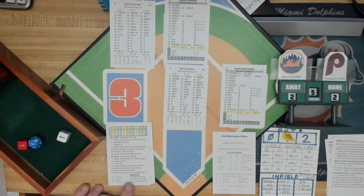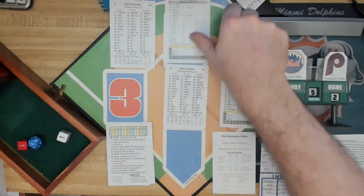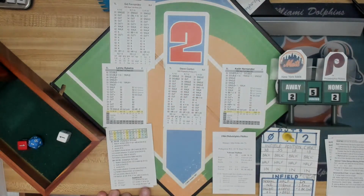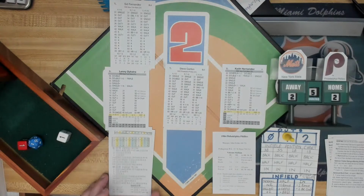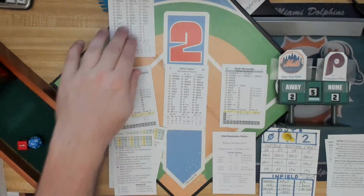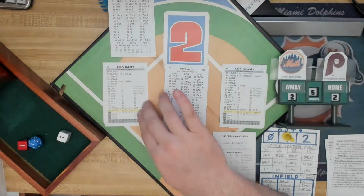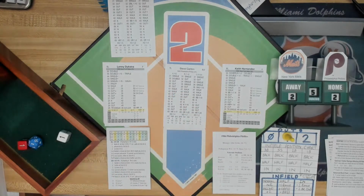Oh, I'm sorry. Second to home scores, fast runner first to third. Dykstra actually does make third. I'm sorry. Because it says fast runner first to third. And he has a fast runner, Dykstra. So he does make third base. I'm sorry. I guess is what that means. I'll check it real quick. What was it? Runner first and second.